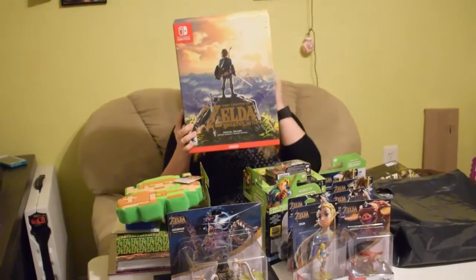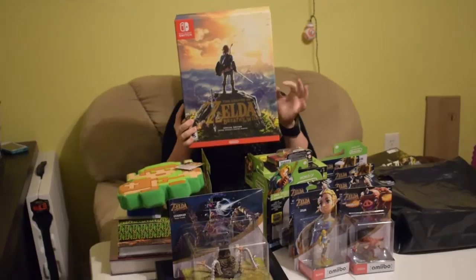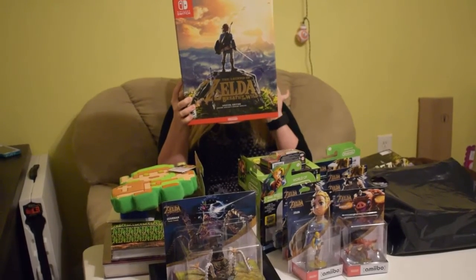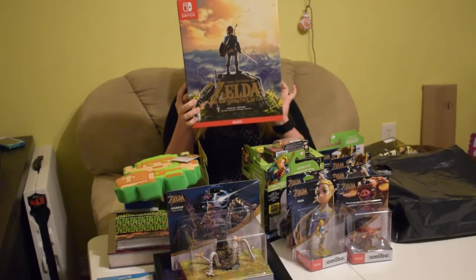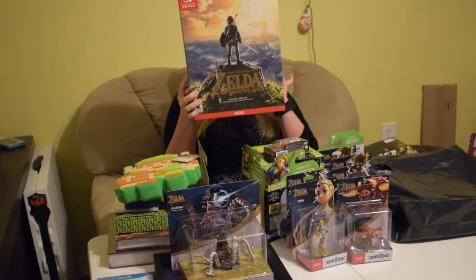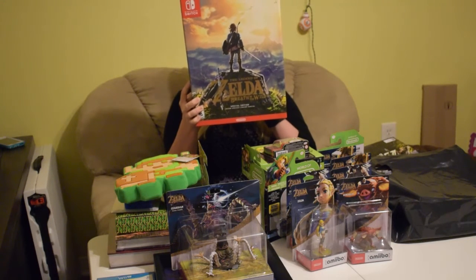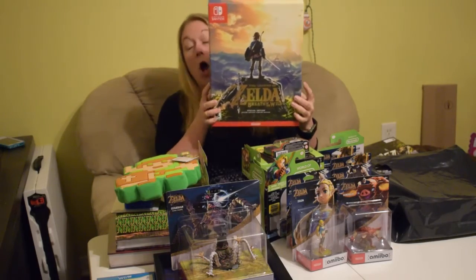So this is the special edition of Breath of the Wild. I am so excited for this because even though I don't have the Switch, it comes with all kinds of fun things in here. Not only does it have the game for the Nintendo Switch, it also has the Nintendo Switch Sheikah Slate carrying case. It has a 24-song soundtrack CD. It has a Relic of Hyrule, Calamity Ganon Tapestry and Weather-Worn map. And it has the Sheikah Eye collectible coin.